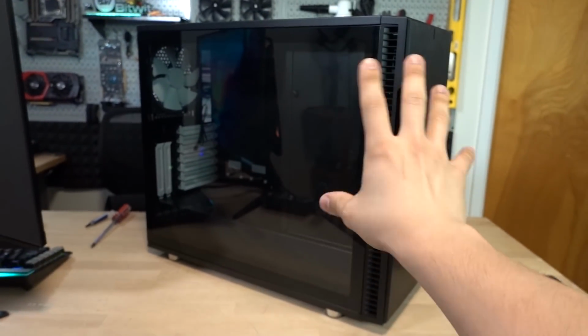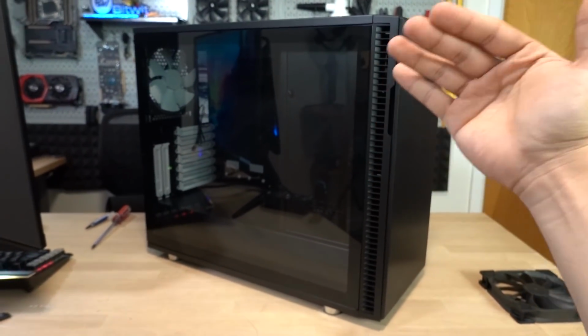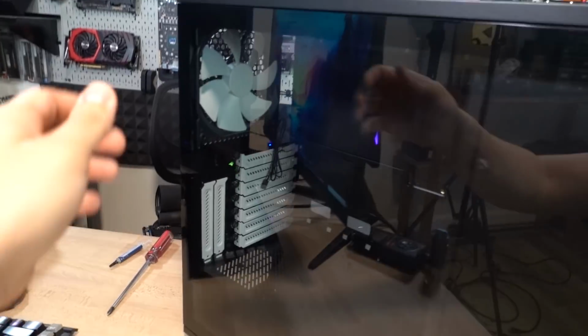And even though some of the components we're putting in here today will have RGB, we'll be fully disabling all of them so the system can look super stealthy. Let's get cracking on this guy.